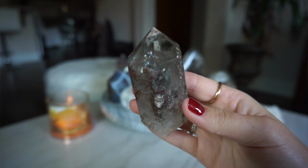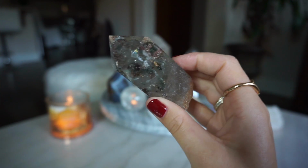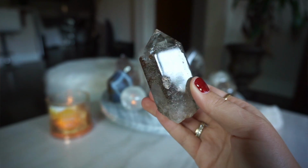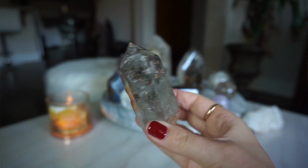Another similar Lodolite that I'm letting go of is this one, which has a lot of kind of coppery tones in it. A lot of cool mossy bits, and it also has some rainbows within it, so it's super cool. And this is a decent size.